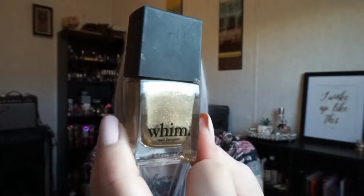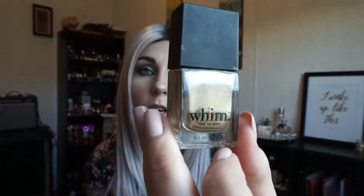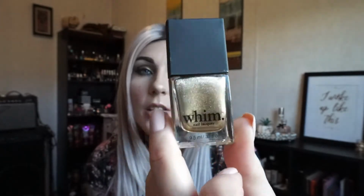And this is by the brand Whim. This is in the shade Dipped in Gold, and it is the perfect gold. It is not sparkly, it's not shimmery, it's almost like foiled sparkly. There's no glitters in this. It's the strangest formulation, but it's amazing. It almost makes it look like you have really, really finely milled gold flake. And it's got little bits of silver in there as well, so it gives a little bit of contrast, but not enough to make it not look gold.